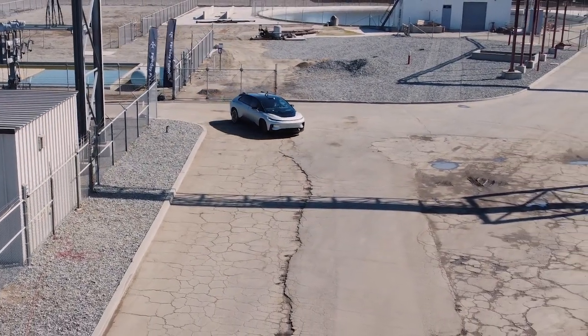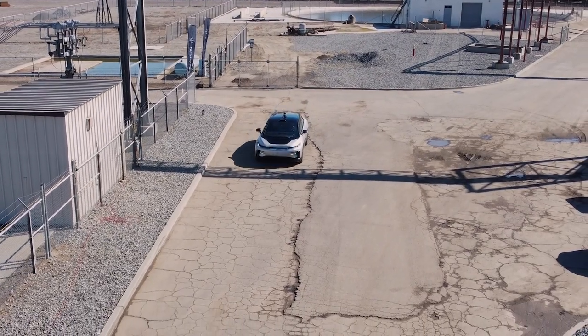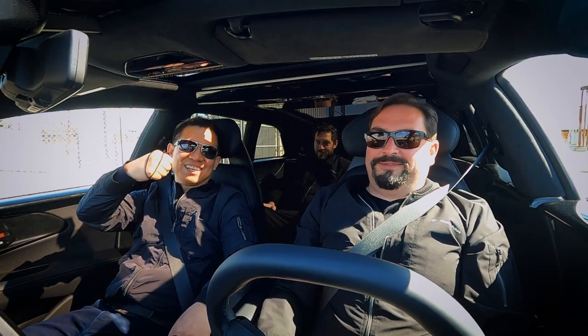I'm very excited to finish our test and validation activities, get this car to SOP on time. Even though the team knows we have some challenges ahead of us, we're ready to tackle them and get it done. Yeah, let's do it. Thank you. Good job.